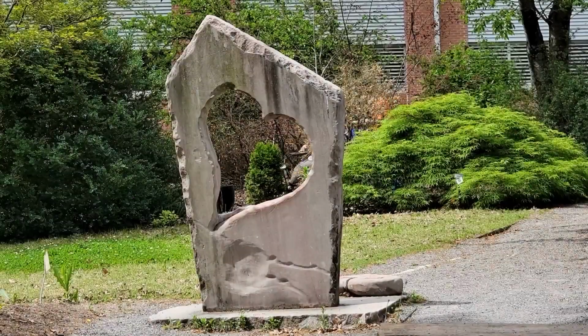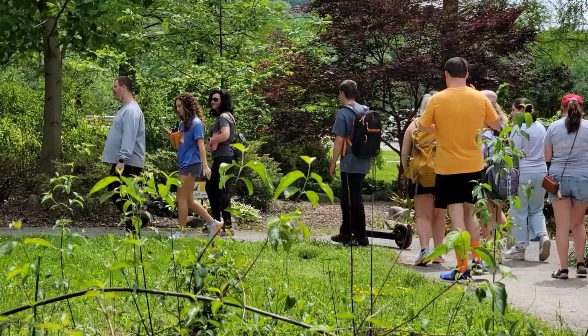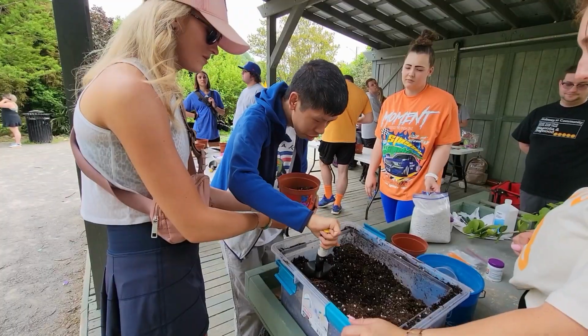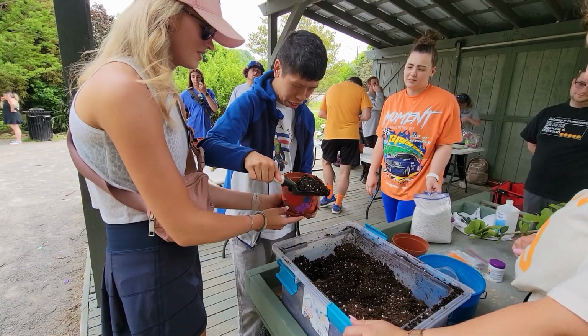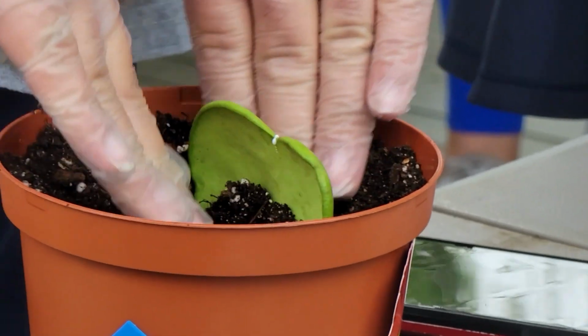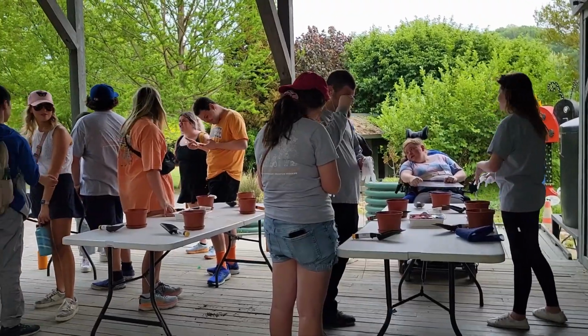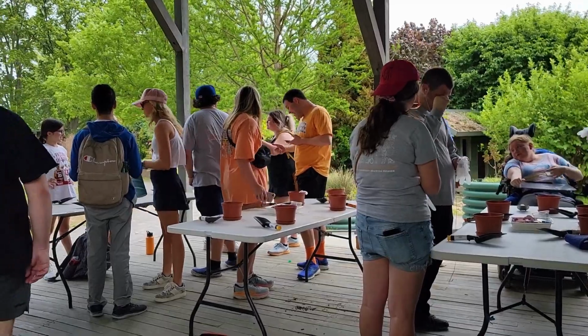I think our impact in the community has been pretty broad. We have served a lot of different individuals who may not have been able to take part in the gardens otherwise. Horticultural therapy is the use of horticulture to help improve health and wellness of individuals who have disabilities or health conditions, or just the general public who want to improve their overall wellness.